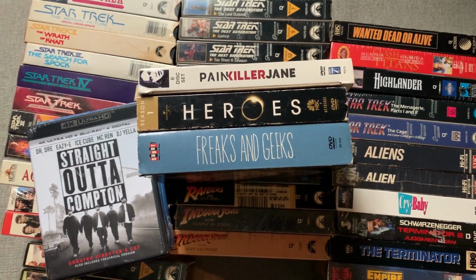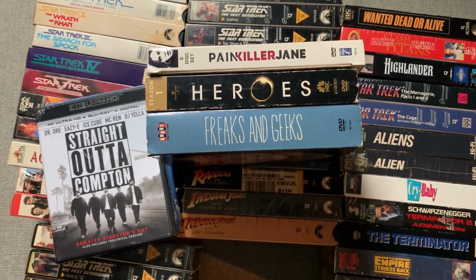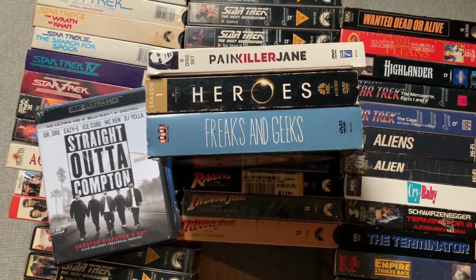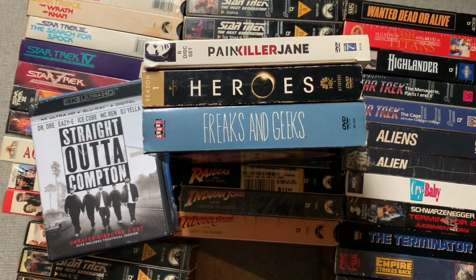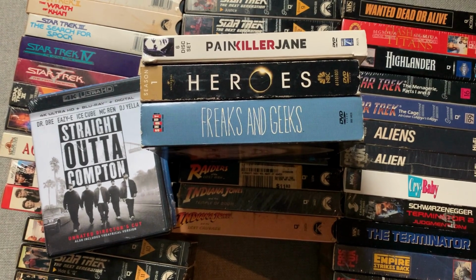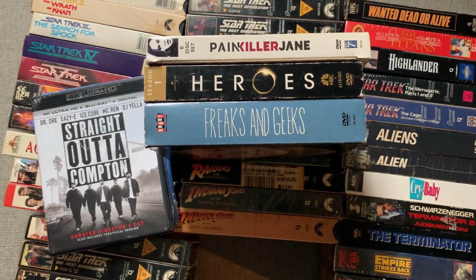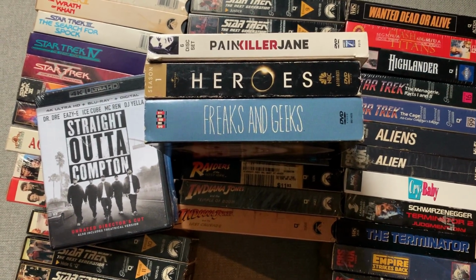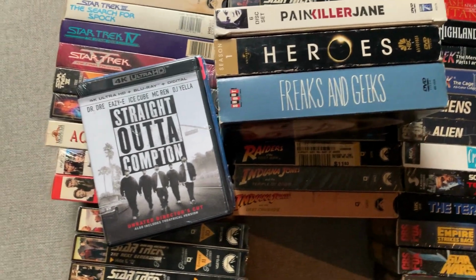So after a lot of sorting, the only DVDs or Blu-rays that were really worth the trouble, and there were about 100 in the box, were these 3 sets: Painkiller Jane, Heroes Season 1, and Freaks and Geeks, the complete series. They're very used, but I just threw them all on a lot. We'll see if they sell on eBay.